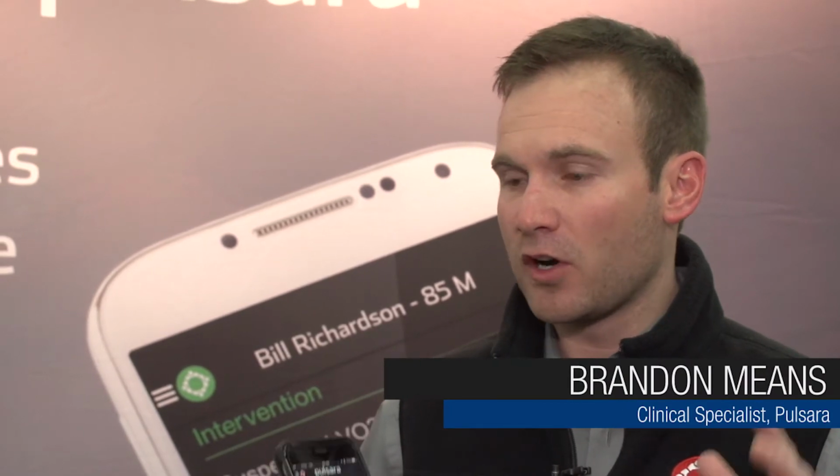Nice to be here. Tell me a little bit more about this platform that we're looking at today. So Pulsera, we are revolutionizing healthcare for time-sensitive emergencies by mobilizing acute care teams regardless of where the patient is. We transmit data and information from wherever the patient is to an entire care team with a couple taps of a button using mobile technology.